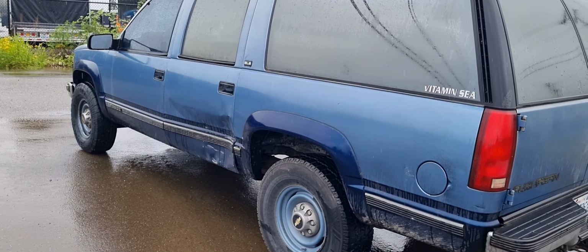This is a body on frame car, so it's pretty good. I don't know what that is. And then we kind of go inside. Well, not getting through that door at the moment. I have cleaned this already. I've already started cleaning it, but you can see it's bad. This car stinks. Like, it looks like somebody's been murdered in the back. It smells like somebody's been murdered in the back.